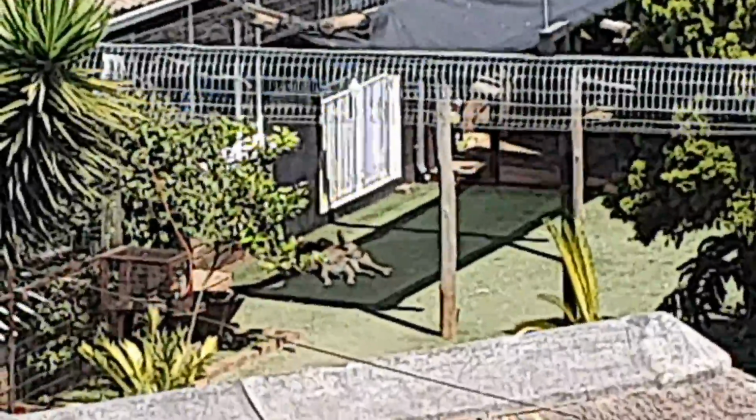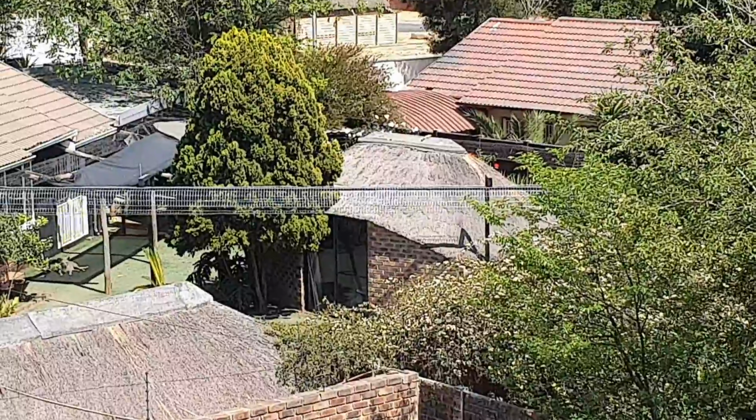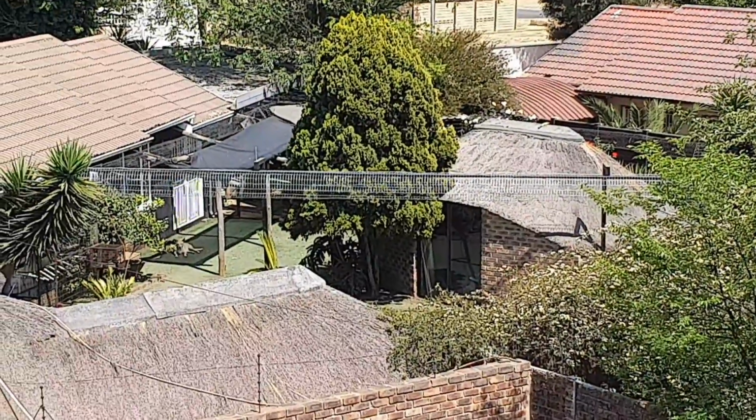Well, how do you know the monkeys got out this morning? I've got some of your gardening tools on the roof of the thatch. Right there. That was MacGyver. He thought he was going to do some gardening on top of that thatch. Luckily they're all back.